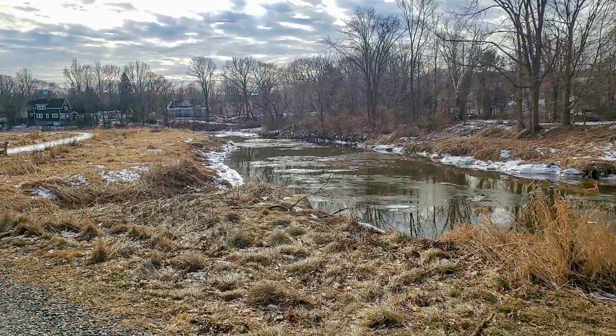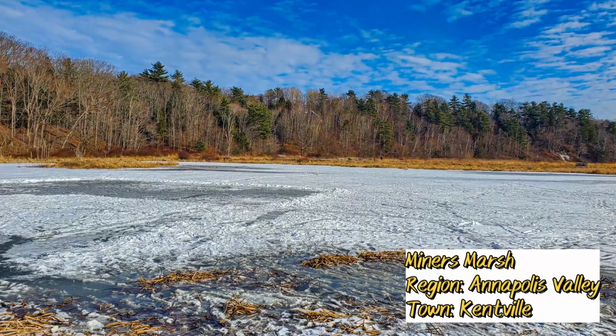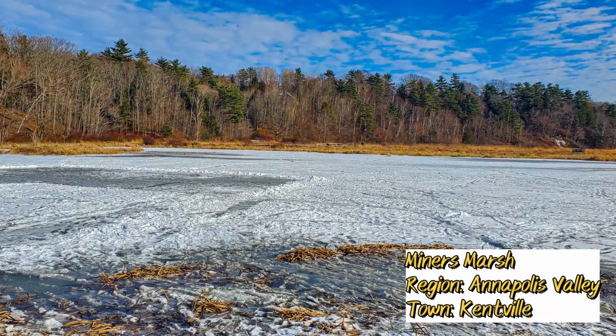Whether you start by the river or the pond, Miners Marsh offers a beautiful winter walk. The scenery is stunning, the information is fascinating, and the importance of protecting this vital ecosystem is clear.